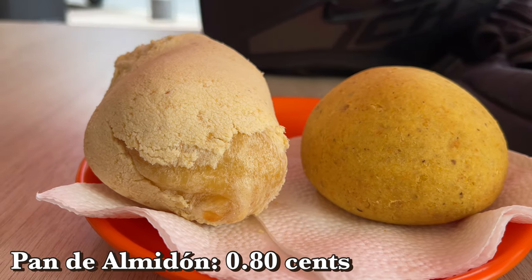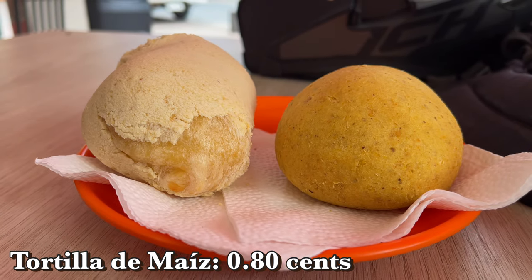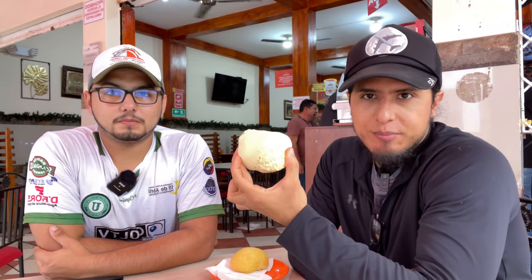So now we're here and we have the special, lovely pan de almidón and tortilla de maíz. Yes. These are also commonly used as breakfast as well as for dinner. And I'm personally gonna eat the pan de almidón because it is one of my favorite foods. And as you could imagine, it's made from what is called almidón here.